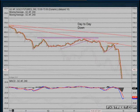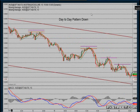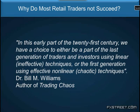And here's the Aussie dollar. That was back in March. The day-to-day pattern had actually shifted lower in the Aussie, so we were working the short side. There you can see the day-to-day pattern pretty clearly from the channel lines, and then you're just taking these micro shifts. Bam, bam. Draw counter trend line. When it breaks, get short. That's an example of the importance of that day-to-day.